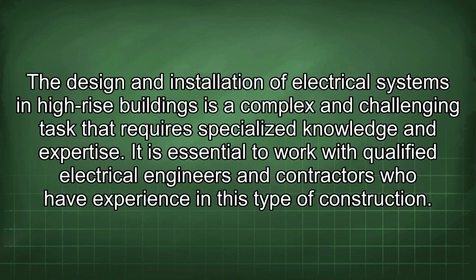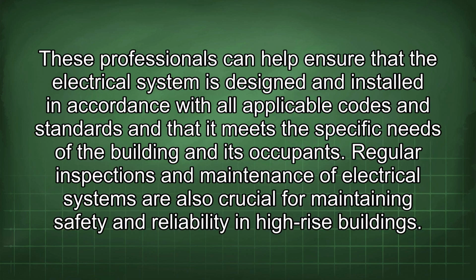The design and installation of electrical systems in high-rise buildings is a complex and challenging task that requires specialized knowledge and expertise. It is essential to work with qualified electrical engineers and contractors who have experience in this type of construction. These professionals can help ensure that the electrical system is designed and installed in accordance with all applicable codes and standards and that it meets the specific needs of the building and its occupants.